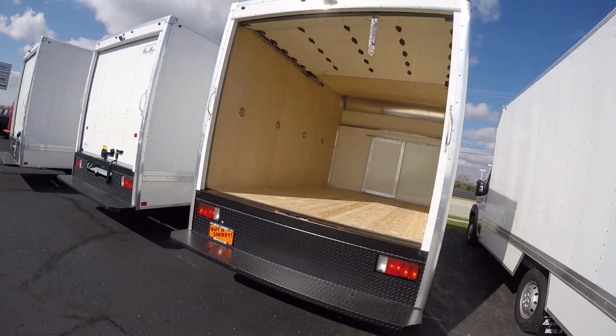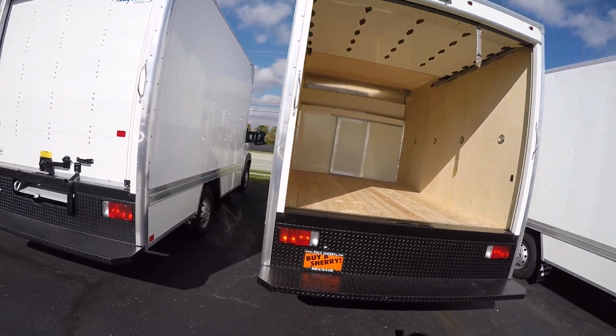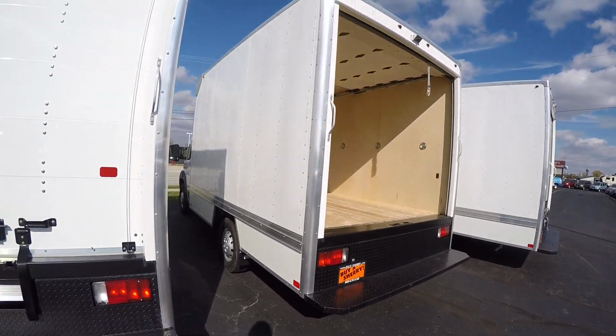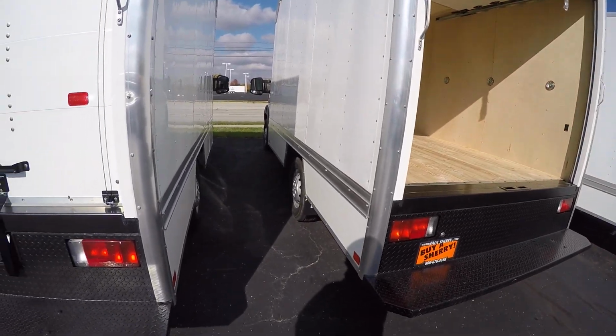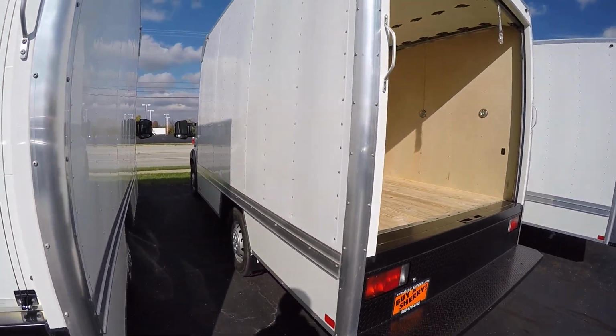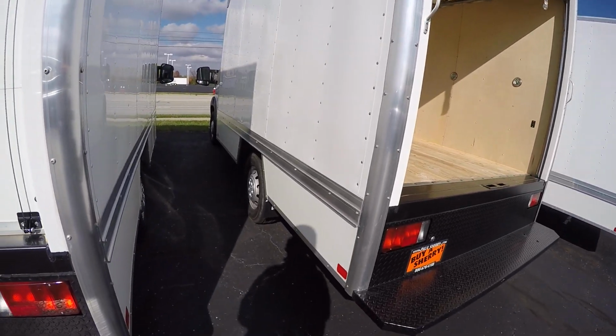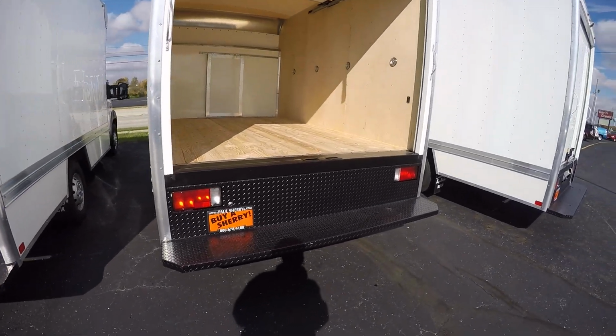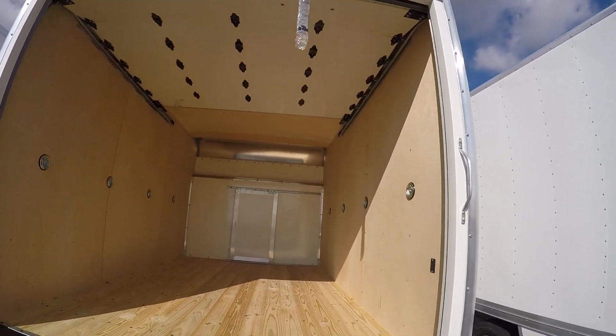So again, this is a Ram ProMaster chassis, actually a cutaway chassis that we've had a box put on. 3.6 Pentastar engine, 6-speed automatic transmission, and of course we've put cruise control on it.